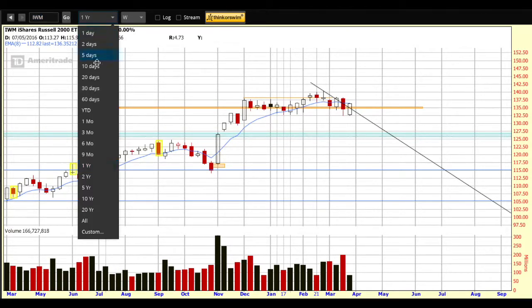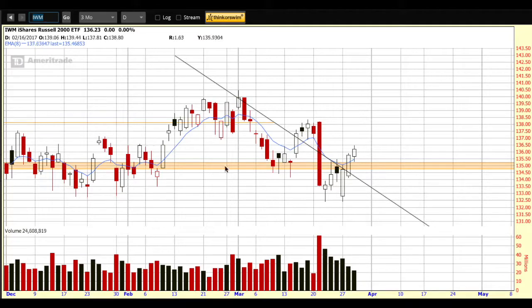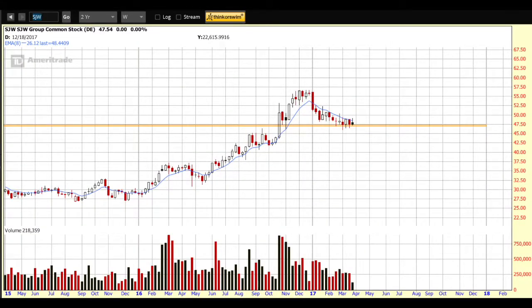Let's take a look at it on the daily. Here's a 3-month daily. You can see that price is up and over the 8-day EMA, so we'll put a new chart forward today. But this is that area that provided a little bit of difficulty before. So we want to see, that's why I'm saying next week will be more of a confirmation week, at least to me. And so the chart we're going to add to our watch list today is SJW Corp.